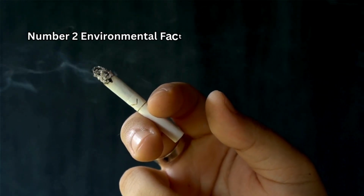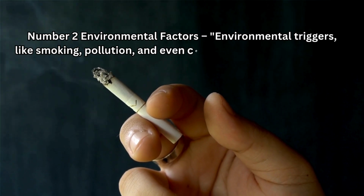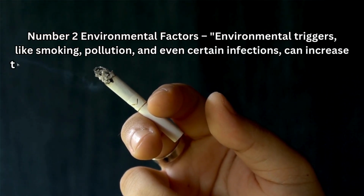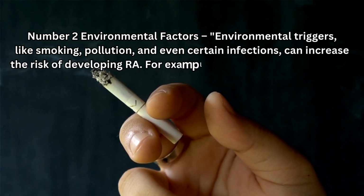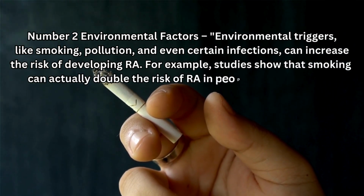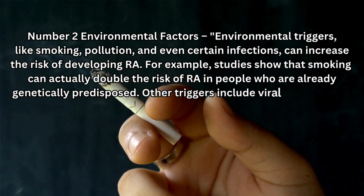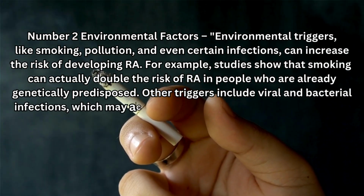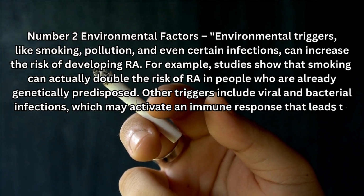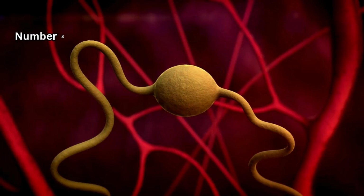Number 2. Environmental factors. Environmental triggers, like smoking, pollution, and even certain infections, can increase the risk of developing RA. For example, studies show that smoking can actually double the risk of RA in people who are already genetically predisposed. Other triggers include viral and bacterial infections, which may activate an immune response that leads to inflammation in the joints.